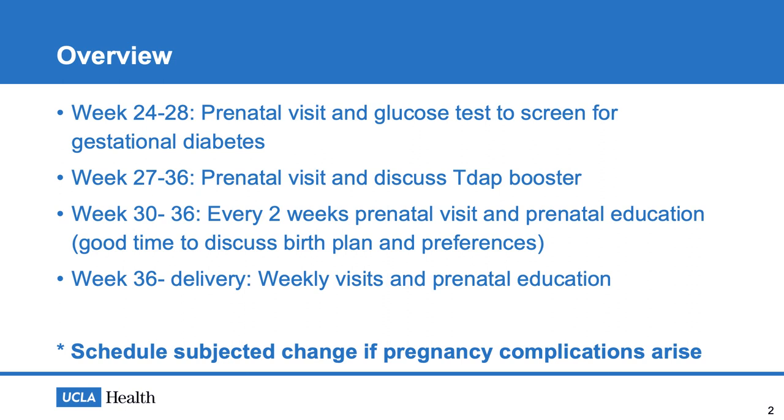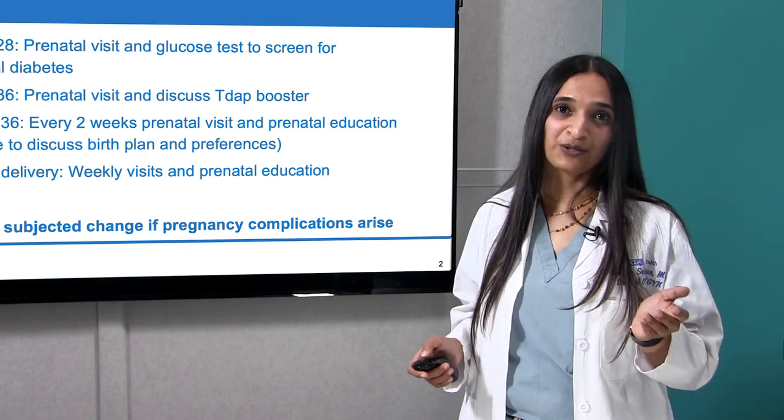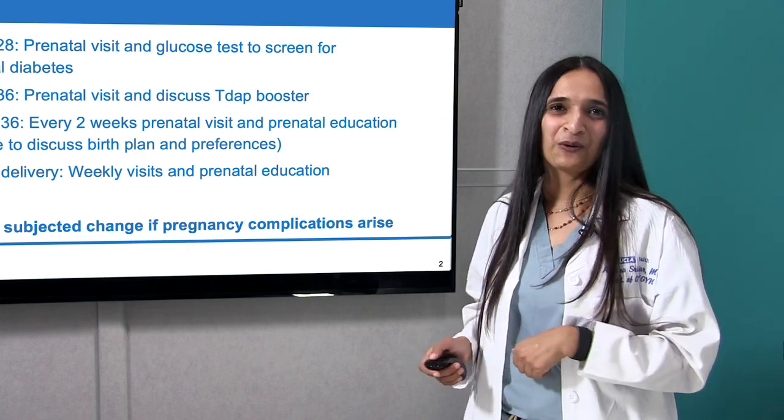And week 30 to 36, every 2 week visits, potentially discussing birth plan, birth preferences, and prenatal education. Week 36 to delivery, weekly visits and getting ready for the delivery along with some prenatal education. And remember, this schedule is subject to change depending on how your pregnancy goes, but this is an overview.